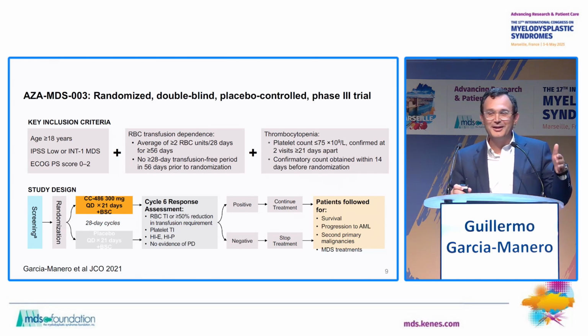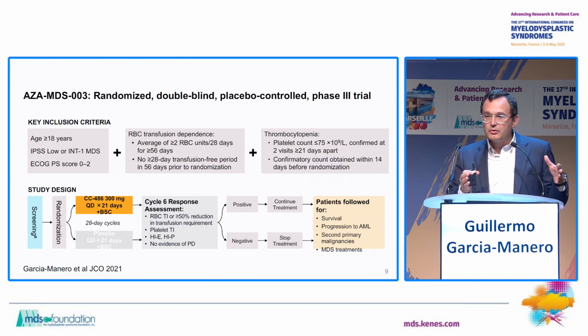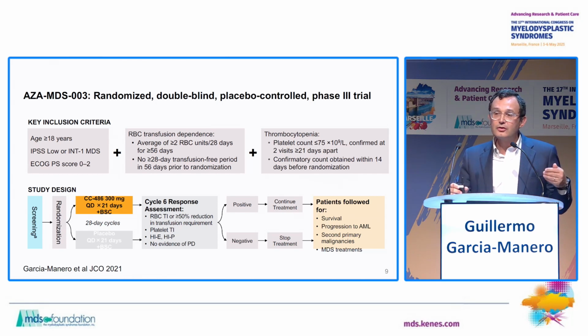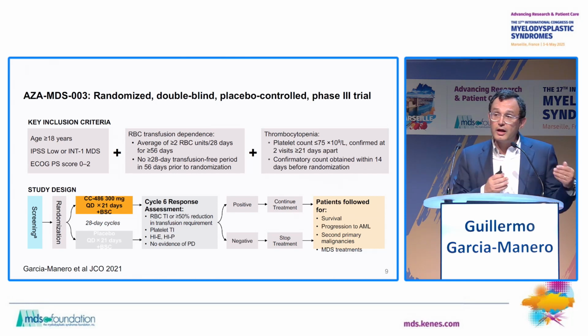There was one for AML, one for MDS. The AML was positive for post-transplantation therapy. This is the 003 trial. I don't have time to go into it, nor is it the point of the talk today, but it was a complicated result because the drug actually resulted in hematological improvement. But the study was powered for survival, and the population and the toxicity of this drug at a 21-day schedule was too much. So the study is actually negative.